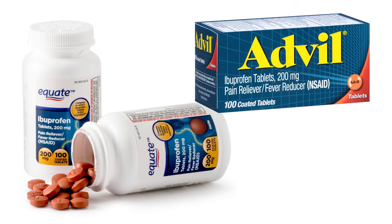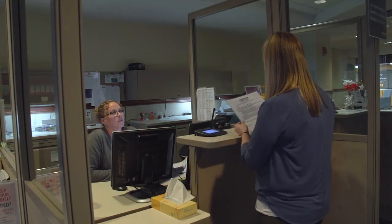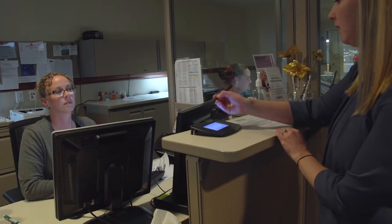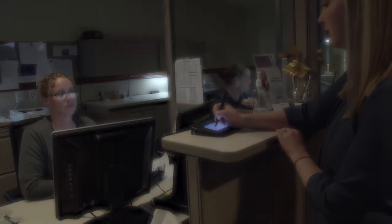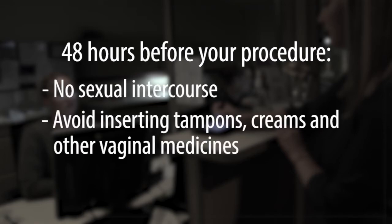In preparation, take over-the-counter pain medicines an hour before the procedure. On the day of the procedure, you'll be asked to sign a consent form. Consent will not be signed until the day of the procedure. For 48 hours prior to the procedure, please avoid sexual intercourse, inserting tampons, creams, and other vaginal medicines, and douching.